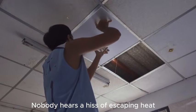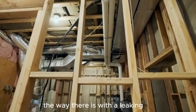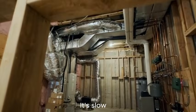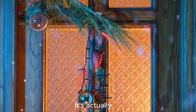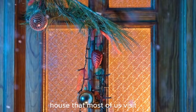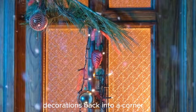Nobody hears a hiss of escaping heat. There's no drip, no crack, no obvious sign of damage the way there is with a leaking pipe or a broken window. The loss is silent, it's slow, and it's incredibly easy to ignore because the room where it's actually happening, the loft, is the one room in the house that most of us visit maybe twice a year, usually just to shove the Christmas decorations back into a corner.